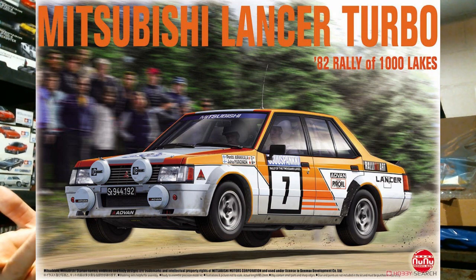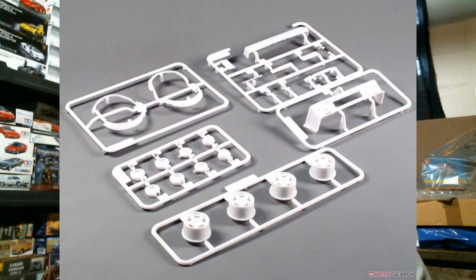There's going to be several new pieces tooled into this to make this earlier kit, the one that came out originally, the Advan liveried car that ran at the Royal Auto Club Rally, the RAC Rally in England, in 1984. And so here's a look at those new parts that are going to be included.